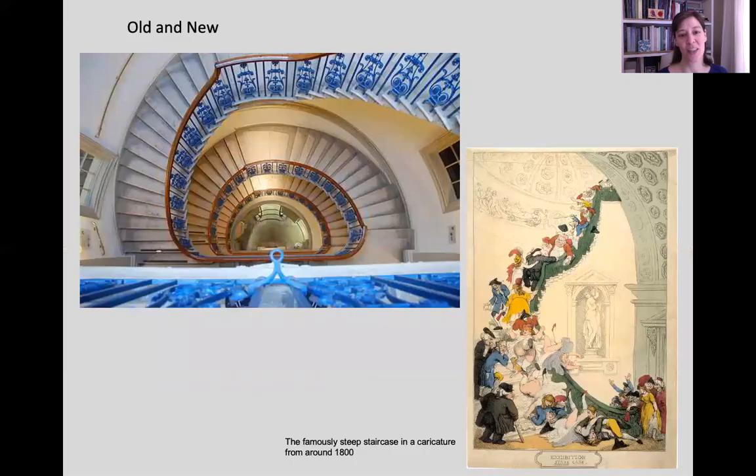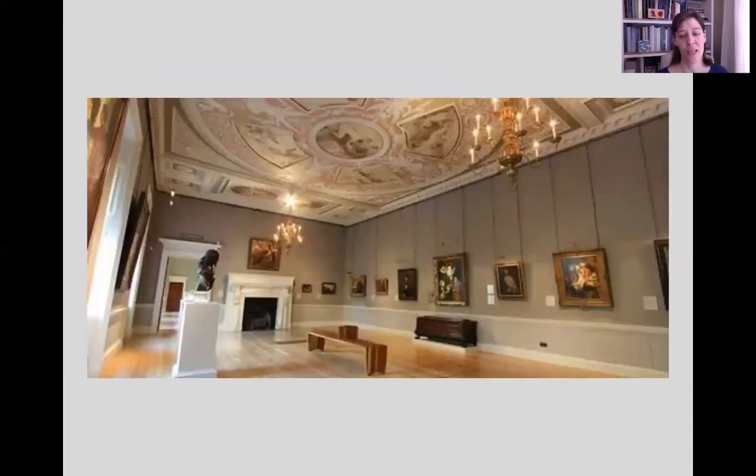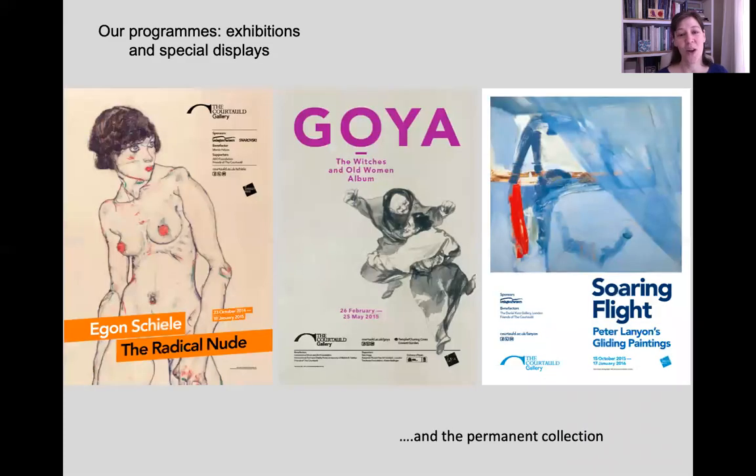And here I'm showing you the staircase and a caricature from the 18th century showing everybody going up these steep stairs to access it. So it was already a place for art. But the Courtauld only moved in quite recently in 1990. But we've really inhabited these rooms. As you can see, they're both very grand, but they also allow a very personal relationship with our permanent collection, which is wonderful.